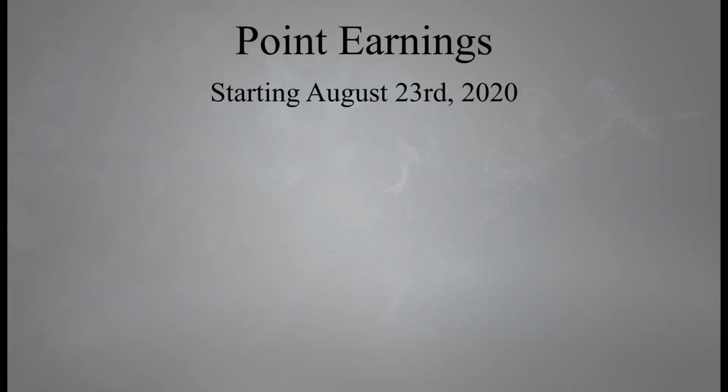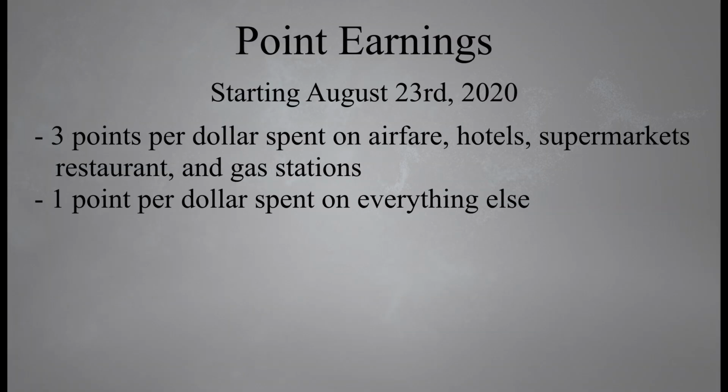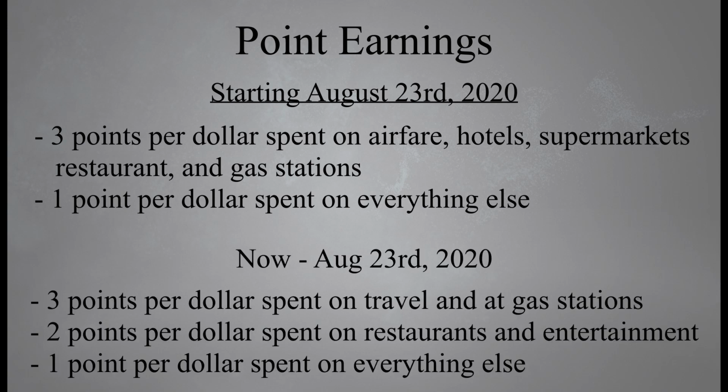As far as point earnings, you're going to earn 3 points per dollar spent on airfare, hotels, supermarkets, restaurants, and gas stations. You're going to earn 1 point per dollar spent everywhere else. That's a pretty wide variety of items in that 3-point category, which I like a lot, and it makes this card real competitive against its peers. Now these are the new and improved point earnings that take effect August 23rd of 2020, so in a few weeks. Until then, you'll have the old point earnings of 3 points per dollar spent on airfare, hotels, and gas, 2 points per dollar spent on entertainment, and 1 point per dollar spent everywhere else. As you can see, they dropped the entertainment category completely. However, the additions definitely outweigh the reduction.